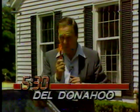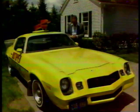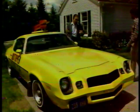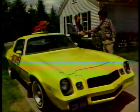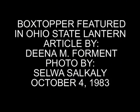Here I come. Now, if you'd like to meet this young inventor, best known for the Boxtopper, just look for this car. That should be identification enough. Greg will undoubtedly be behind the wheel and probably thinking of something else to make our lives easier, or at least to amaze us. Del Donahue with Greg Converse in Bath. Greg, you're among the Dell's folks I'll never forget. I'd like to have one of each one of those.